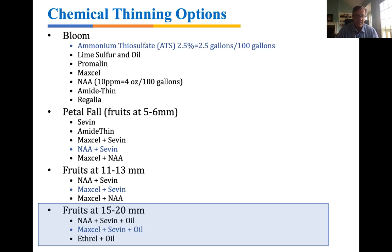I will add that we do spray ethyl for return bloom on Honeycrisp. It's one of the two options. In fact, it's one of the options I like the best, but generally we wait till about 25 millimeters. I will add there's a few people out west, I think they're crazy, but maybe they're not, that are starting mild doses of ethyl right now, not for thinning, but for return bloom.